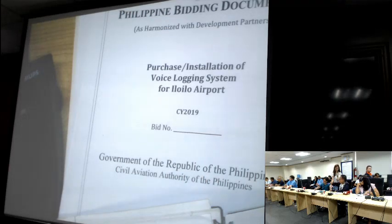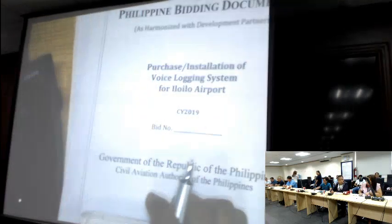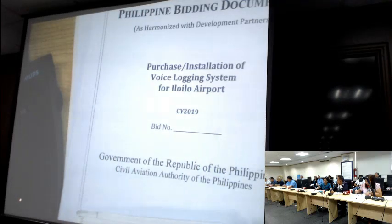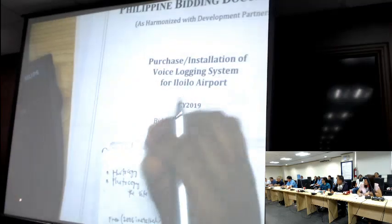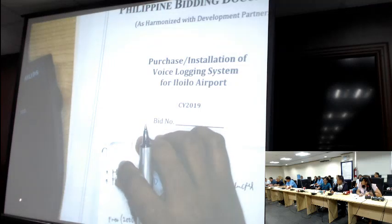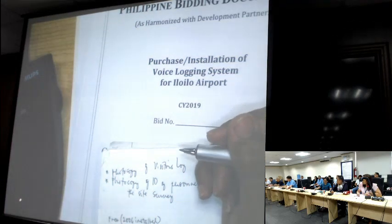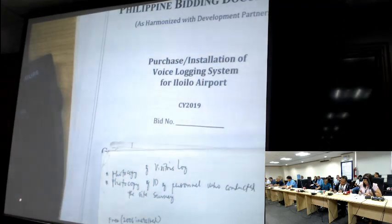So, recommendation from the agency. We would like to recommend this project for posting, upon correction po or addition dun sa mga binigay. Subject to the additional requirements, I move to adopt the recommendation of the end user that this purchase and installation of voice logging system for the BLS will be published.